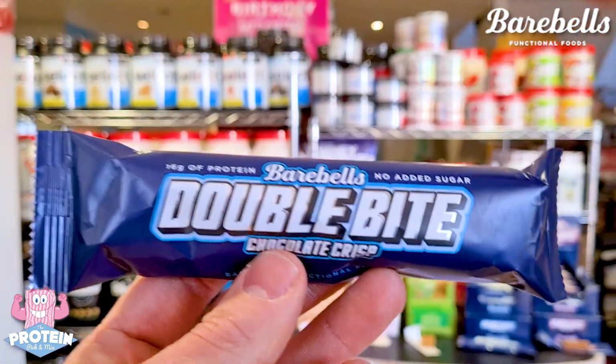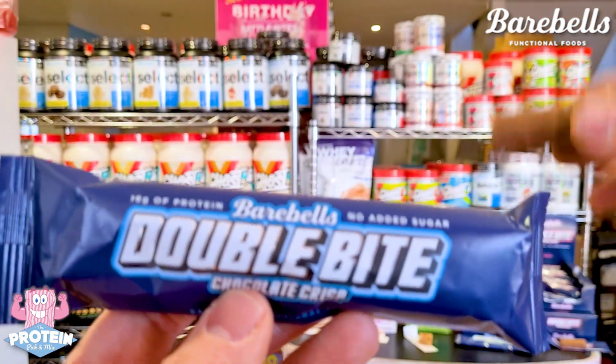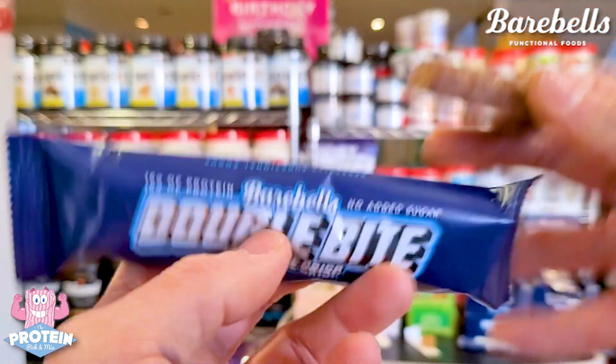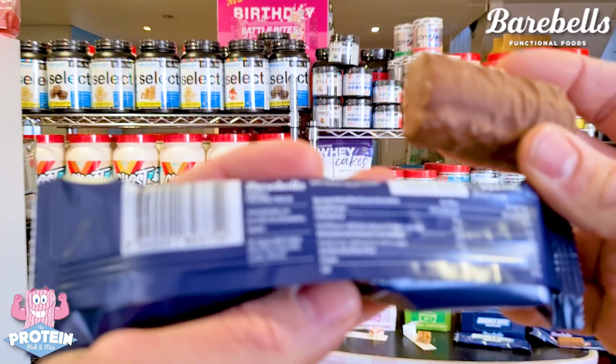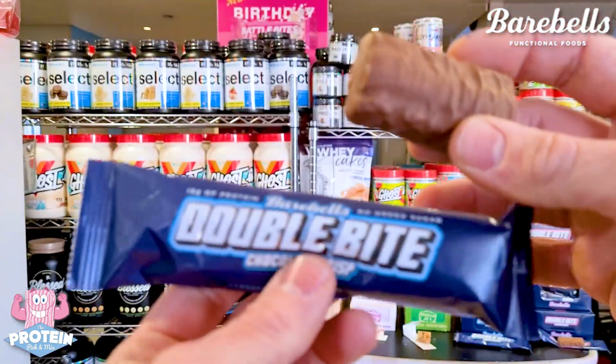I'm going to take you through 16 grams of protein, so it's less than a normal bar. I think the other one might be 17, it is. So you lose a few grams. No added sugar, so that's very cool. Crazy low sugars on these. I think it's 2 grams per bar, which is 2 bites. The macros are 16 grams of protein, 19 carb, 2 grams of sugar, 8 grams of fat. So pretty stellar, very similar nutritionally to the other things.